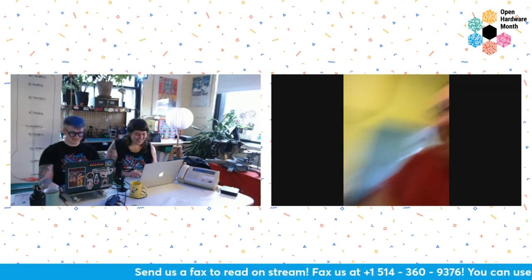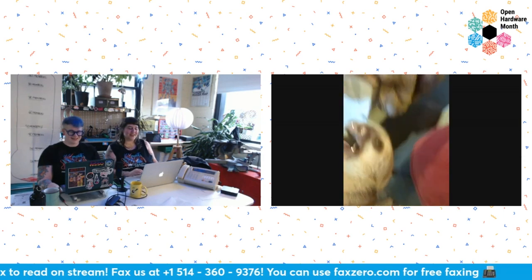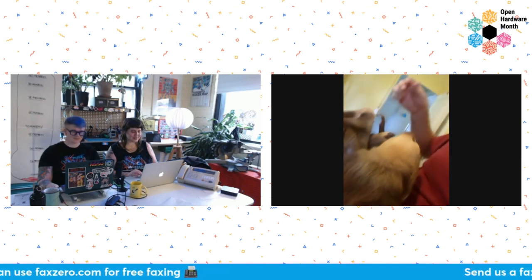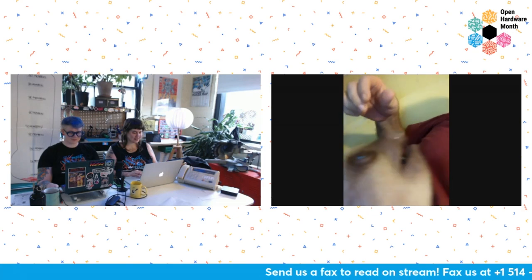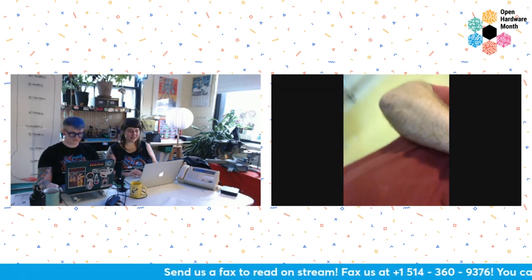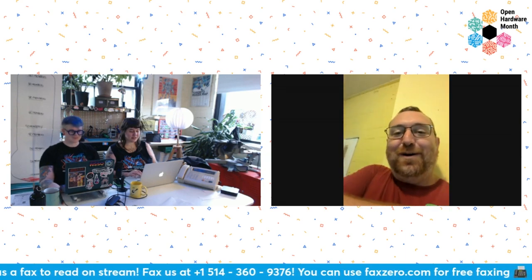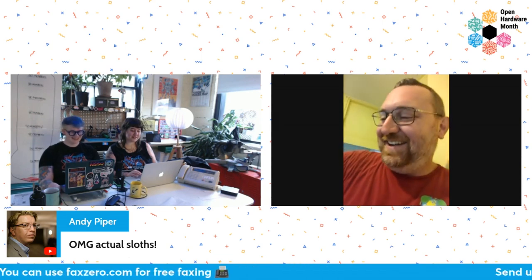There he is. I am currently being swarmed with sloths. Here is a sloth. Sloths, they're very cute. They're kind of like slow-moving zombies. They have incredibly sharp teeth, the two-toed sloths. So these are two-toed sloths, by the way. They're all open hardware. All their source code is in every cell of their body. They're very cute.